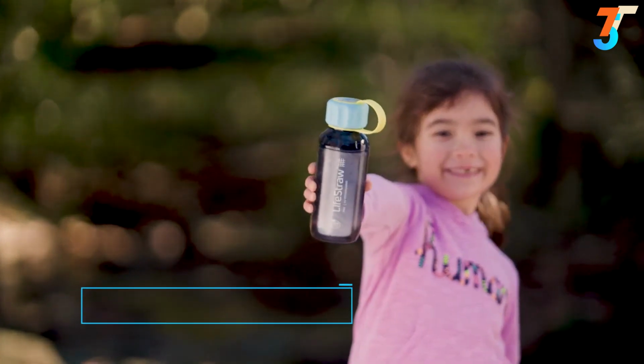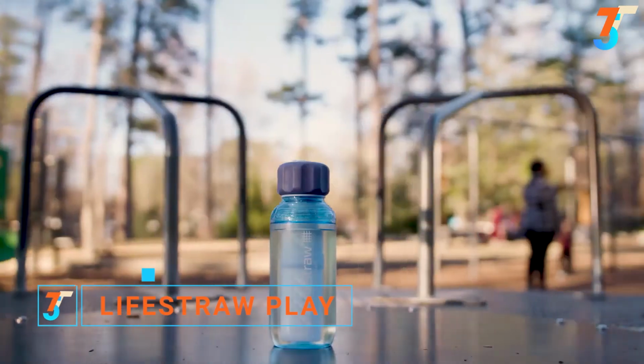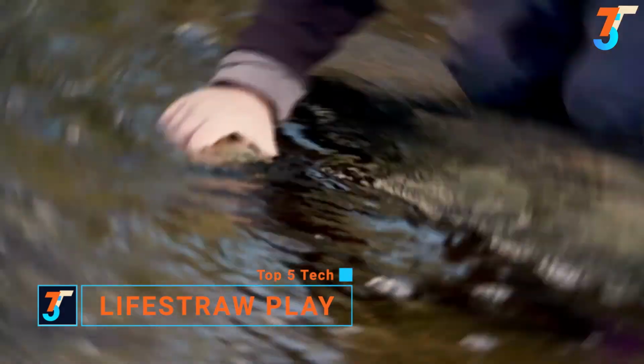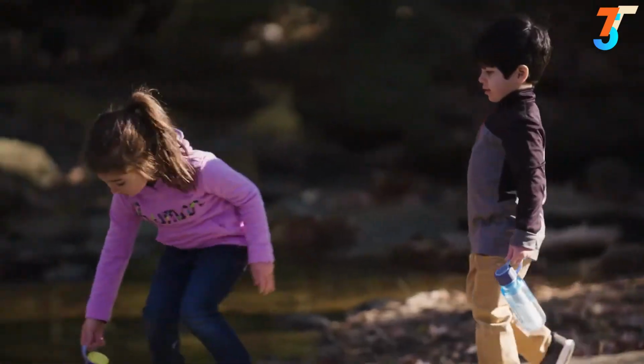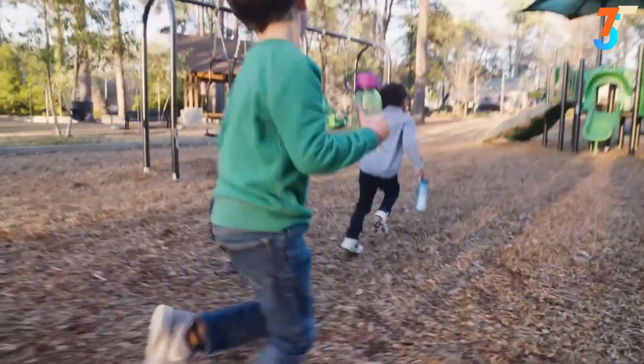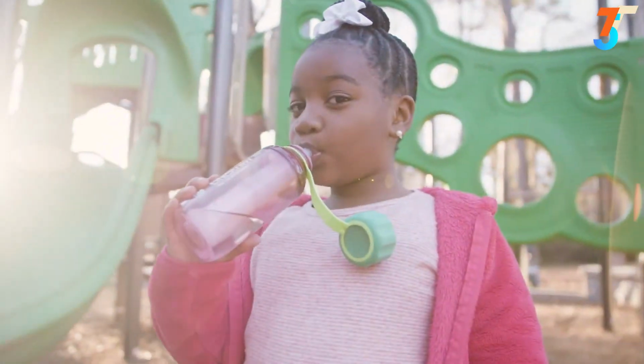Parents, meet the only water bottle you'll ever need to buy your kids. This is the LifeStraw Play. Your kids can safely drink water from here, here, or here. No need to worry about lead in school tap water, or Giardia on a hike, or sketchy tap water on your travels. The LifeStraw Play's advanced water filter does it all.